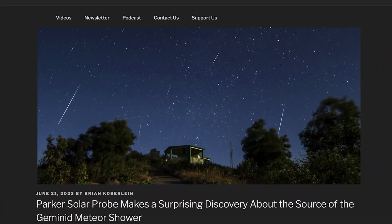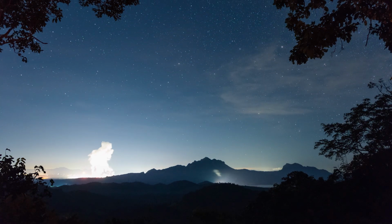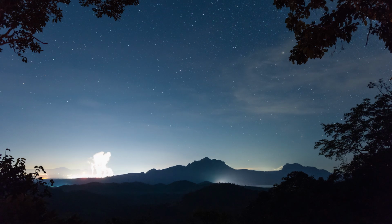Another strange discovery from the Parker Solar Probe. Now, we've been focusing on the Parker Solar Probe's observations of the sun, but in fact, this week Parker was able to help figure out another long-standing mystery in astronomy. And this is, what is the source of the Geminid meteor shower? Now, the Geminids are the brightest, most active meteor shower in the year.